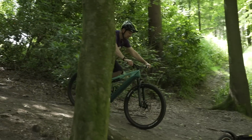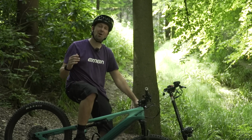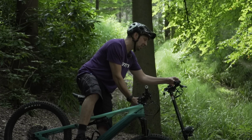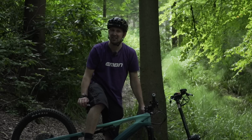Right, so talking of range, it's pretty interesting to see how much battery we've got left on both of these bikes. We've done pretty similar challenges up and down the hill. Now on the Shimano system, I've got 5 bars of battery left. Checking on the scooter, we've got 3 bars out of 5. So yeah, pretty much using a lot more juice on the scooter compared to the e-bike.